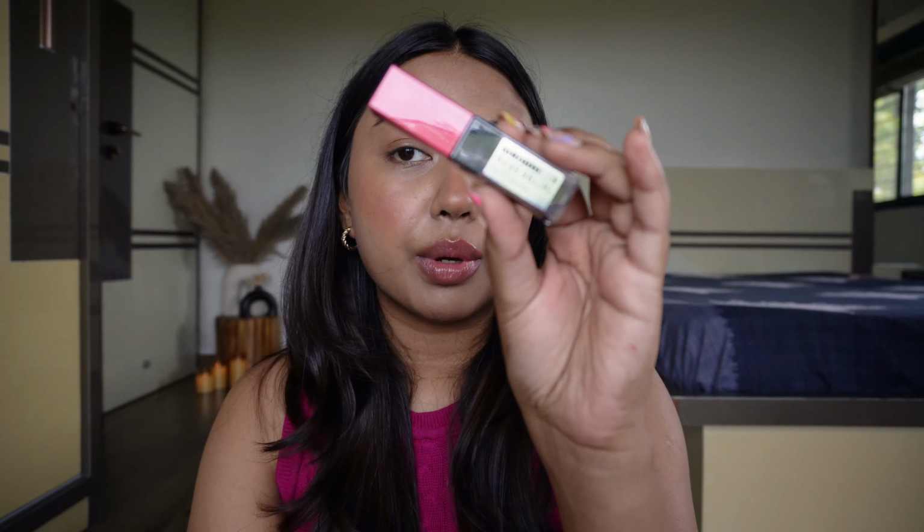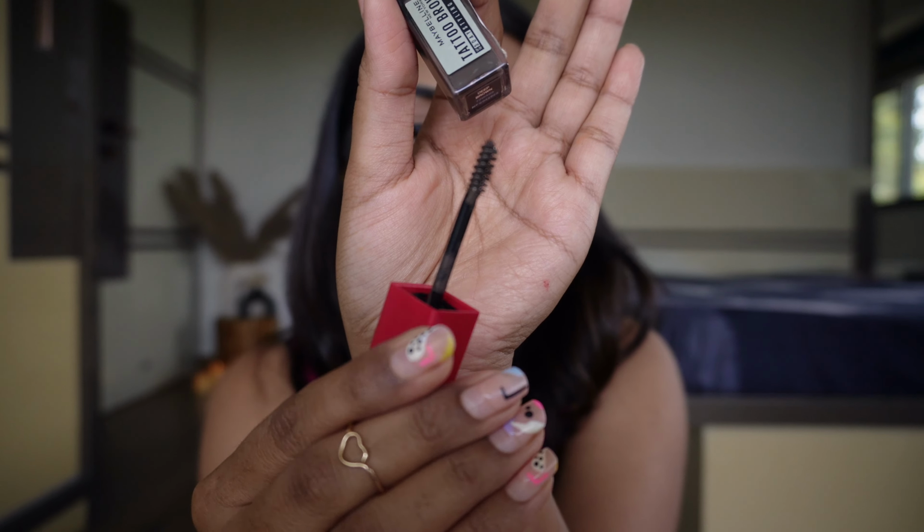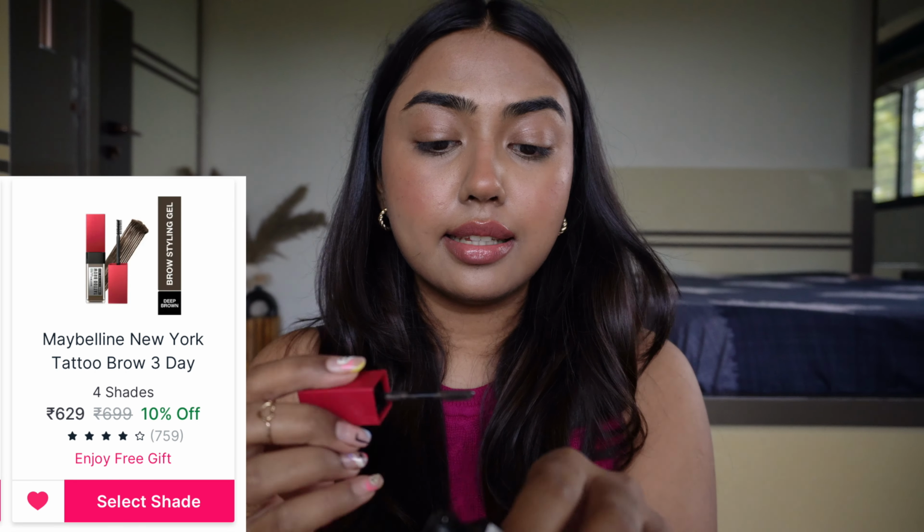For example, if you have very sparse brows and not much color and volume to them, you can use a product like this, which is from Maybelline. It is the Tattoo Brow. Now this is a very good product as it's basically a brow styling gel, and this product stays put for like 3 days. It comes with a small spoolie applicator which contains the product. You just have to brush it through your brows like so, and it would add a good tint to your brows, and that is going to stay for 3 days.